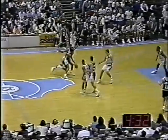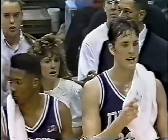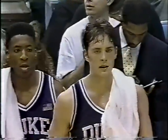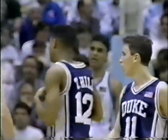Now on this end of the floor, being a smaller team, they should have an advantage. Thomas Hill wiped out by Lynch. Clean play though. Thomas Hill has had 11 straight games where he scored in double figures. Today, Thomas Hill has only two.